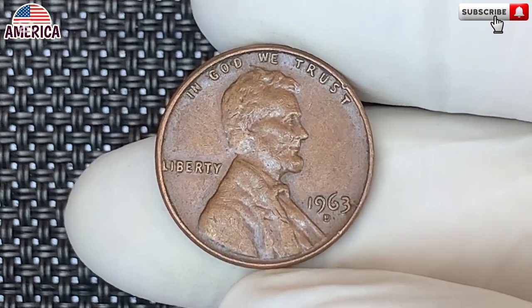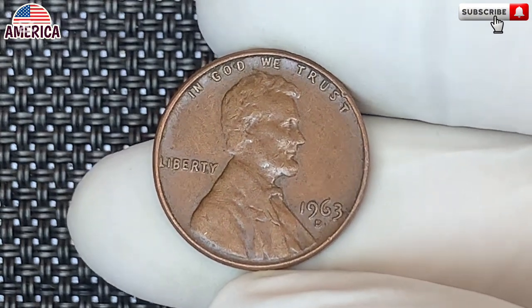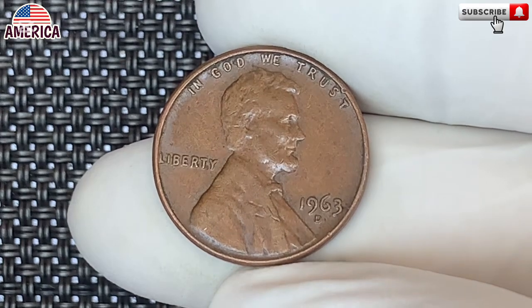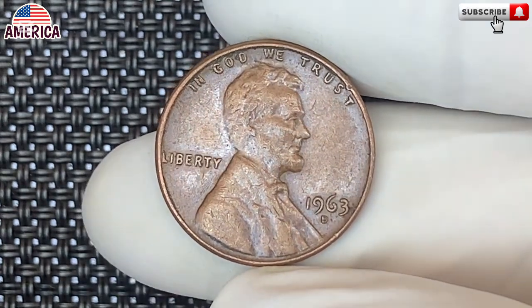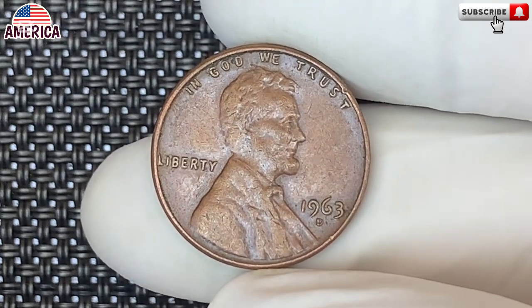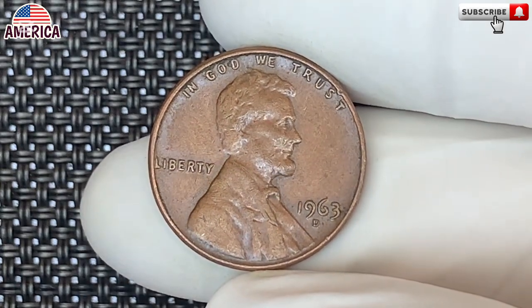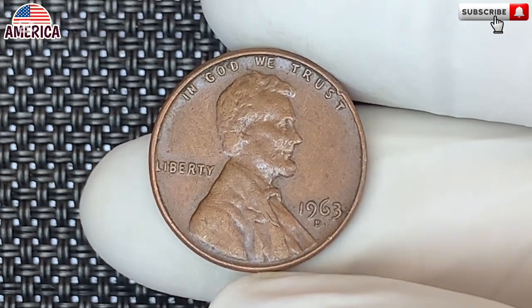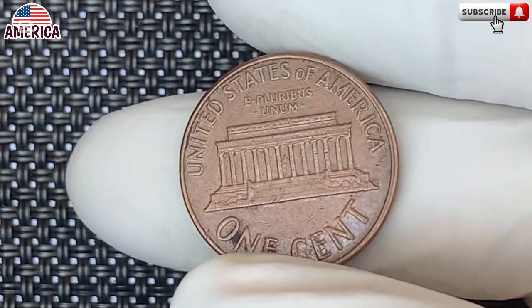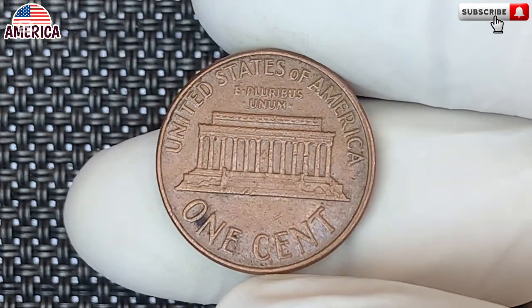Coins that were struck with mistakes during the minting process, such as double strikes, misaligned dies, or other anomalies, are highly sought after by collectors. These error coins are rare and can be worth far more than a regular, error-free coin. If you happen to have a 1963 penny with one of these errors, you might be holding onto a very valuable piece of American history.